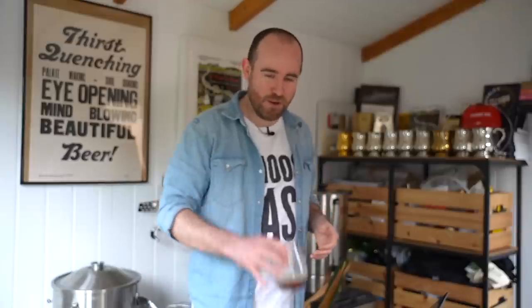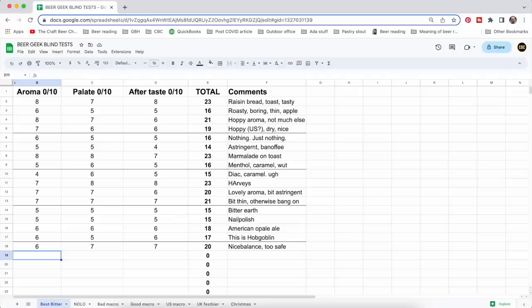Slightly tannic and bitter. It's hard to decide whether I really like it or whether it's flawed. That might be a giant killer. That might be something that's really famous and well known that I haven't loved, but it's still very tasty.